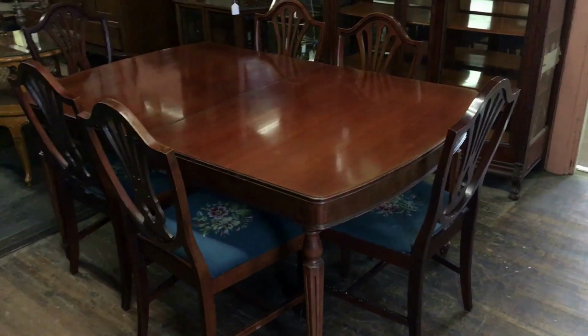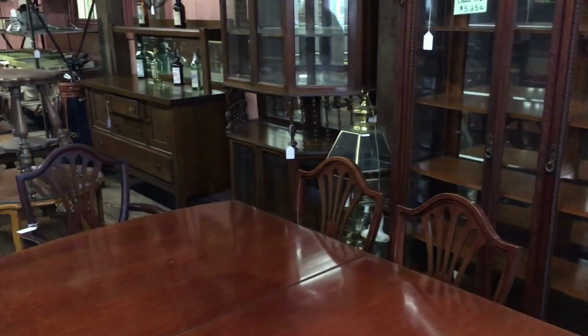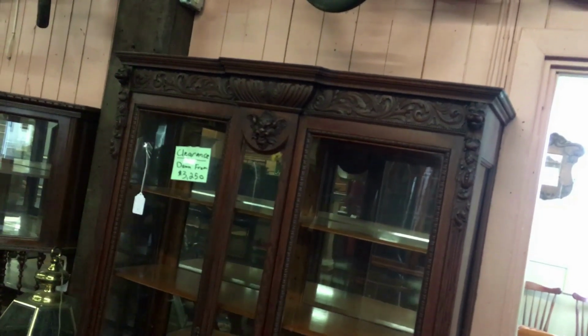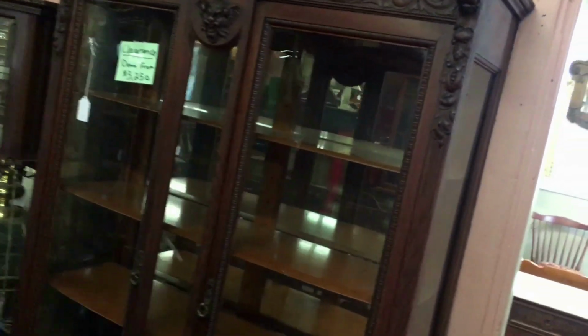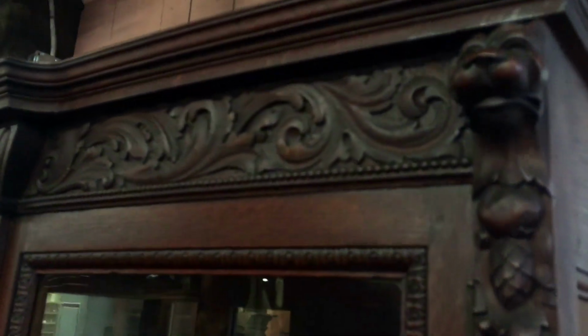And some typical sort of 1940s, 50s era shield back mahogany furniture. Look at this oak. Now this one is $3,000. Oh no, they've marked it down. It was $3,000. Look at the carving on this oak china closet. This thing is 6.5 feet tall.